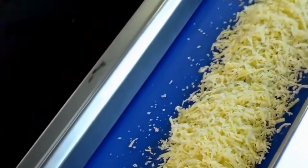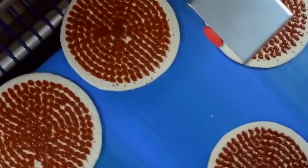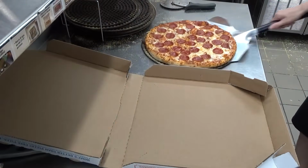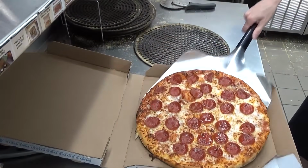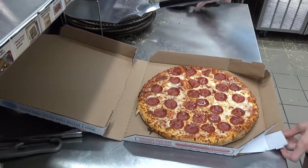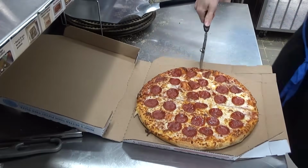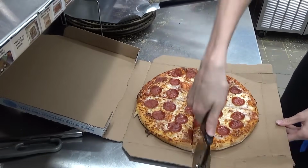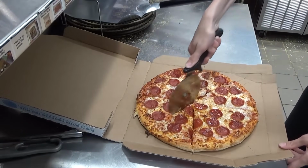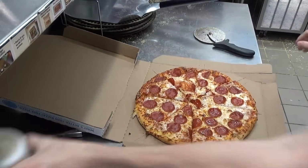seconds to allow the cheese to set slightly. Then, using a rocker blade or circular pizza cutter, employees cut the pizza into standard portions, usually 8 slices for a large pizza, based on Domino's cutting guides. Each pizza is then slid into a branded corrugated cardboard box, which is specially designed with vent holes and moisture-absorbing liners to preserve crispness during delivery.